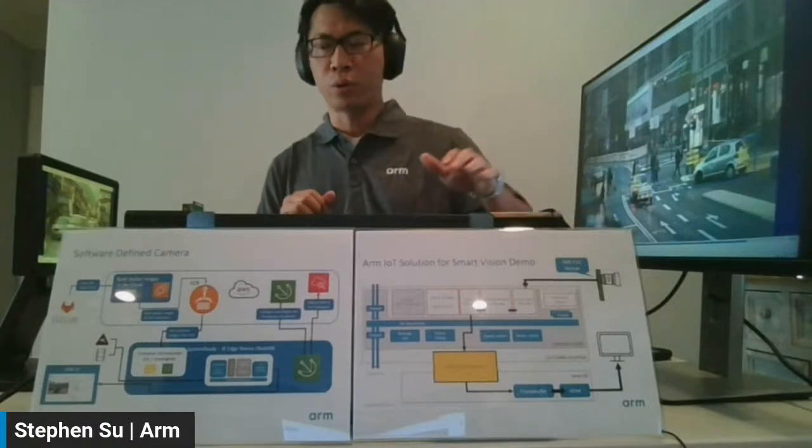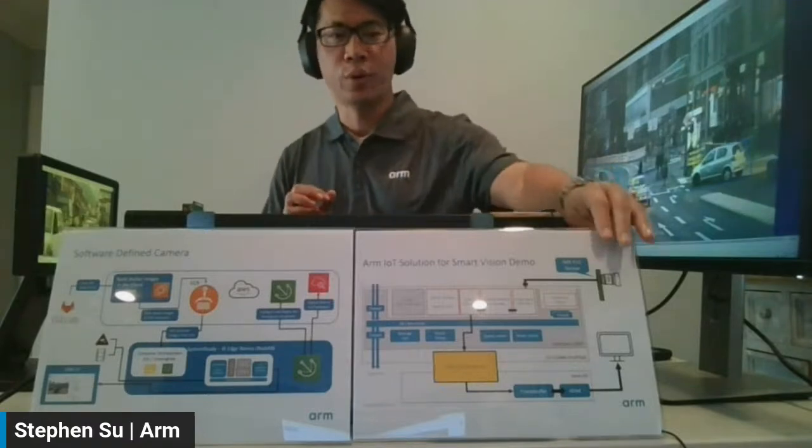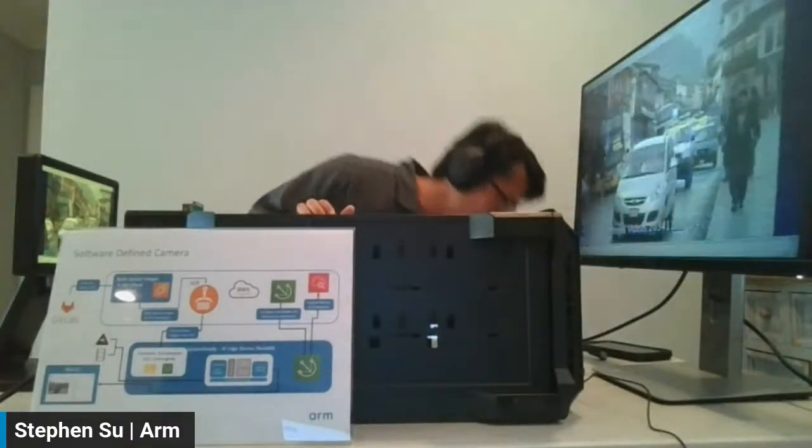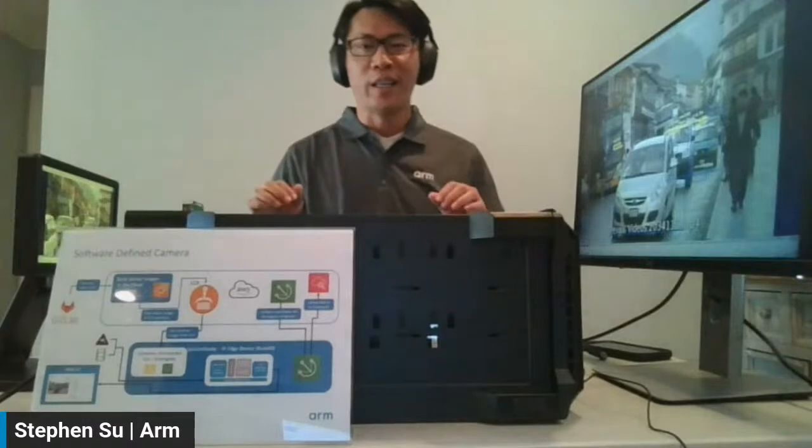Then we can go to the real demo side, which I will take this off to let you see more clearly what this is.